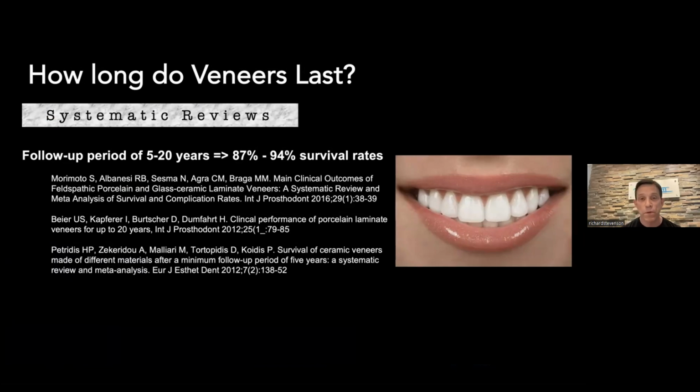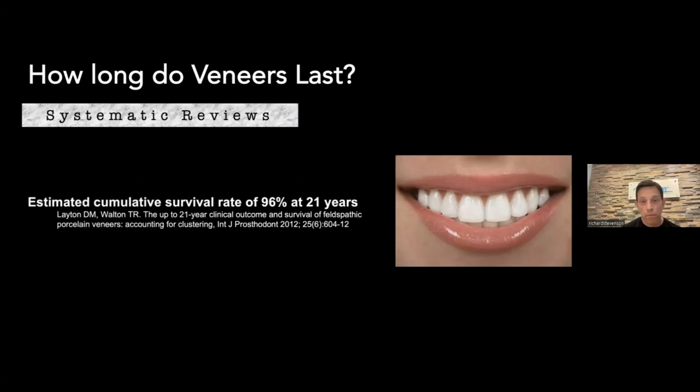I think you need to think along the lines of getting about 98% at 10 years and maybe 96 or 95% at 20 years. Now you're really cooking. This is not too shabby. This is a great study, excellent with feldspathic veneers, looking at incredible results, 96% at 21 years. I really think that is where we ought to be headed, or even better.